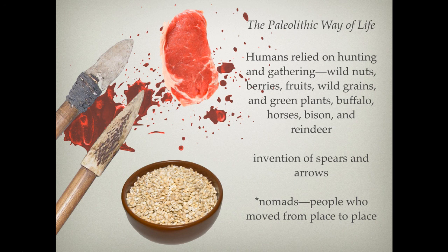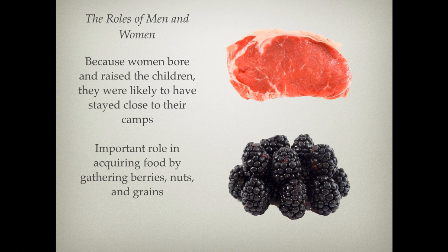And so they're at the mercy of whatever resources happen to be there at the time. Now, what did gender roles look like? What did the roles of men and women look like? Well, this is largely going to be dictated by nature itself. Because, of course, women bore and raised the children by nature. This wasn't some kind of patriarchal decision to oppress women.